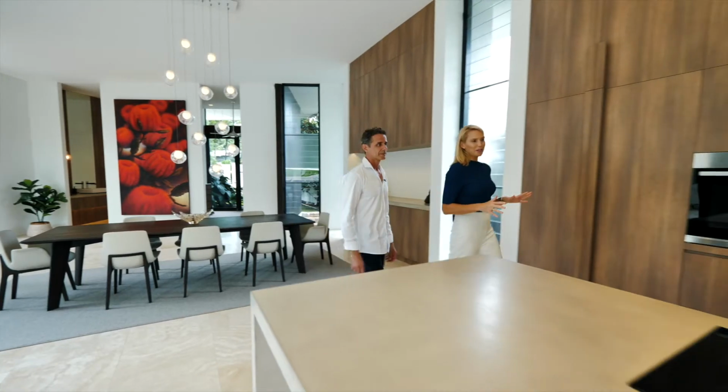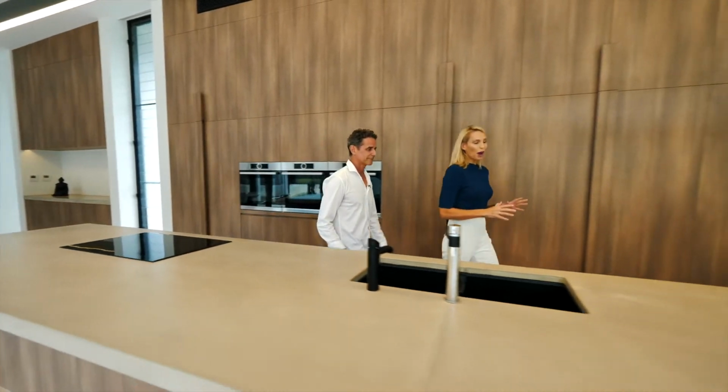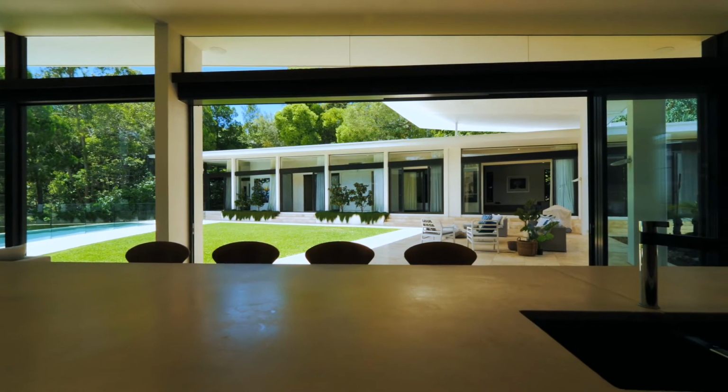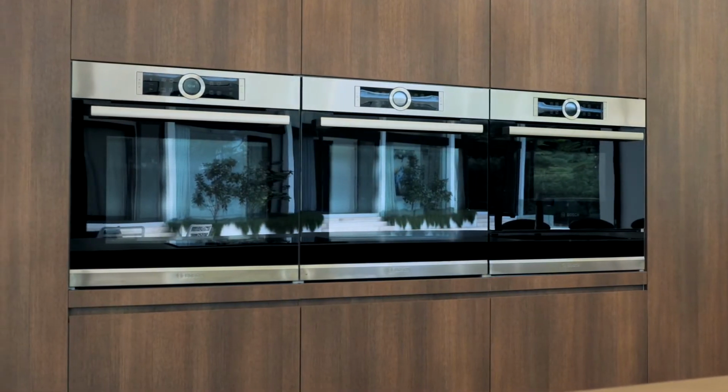So there's a couple of things about this kitchen that I think the judges are really going to love. One is the sheer size. It's huge. How long is this bench? I think it's around 6 metres long. 6 metres, so it looks like it would have been pretty hard work to get this into the home. Apparently it was. Minimalist yet functional is how I describe this gourmet kitchen, and I just love the concealed storage.